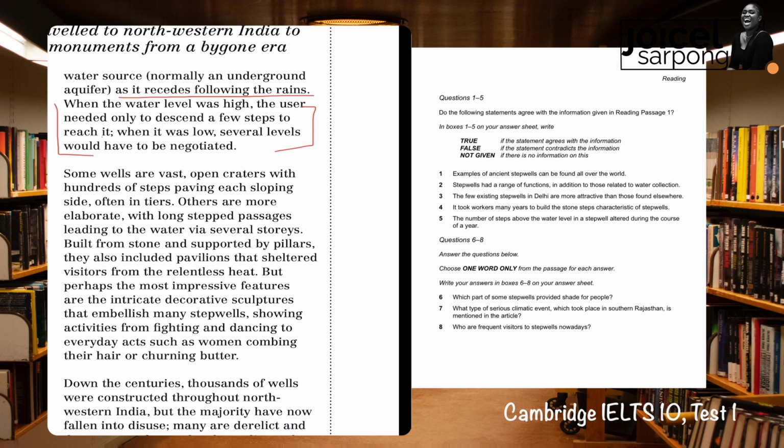So let's go straight to question 6, which is a summary type of question, which is totally different. So we want to see where the answer for question 6 is and the distance between them to see if this strategy applies and works. Right, so let's go to question 6. Always read the instruction first. The instruction talks about making sure that your answer is only one word. So don't try more than a word. Follow the instructions and then do as it says. So which part of some step wells provided shade for people?